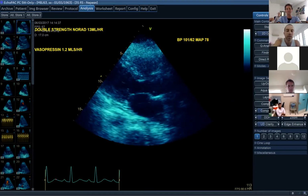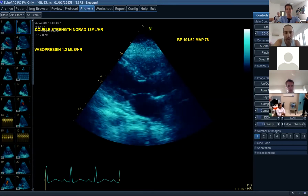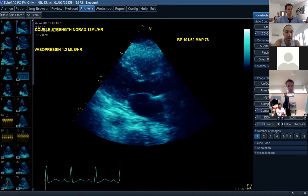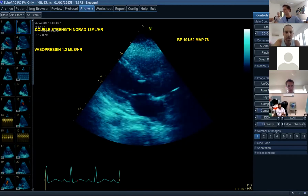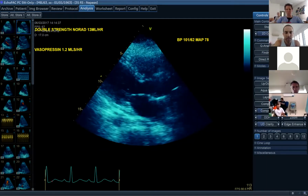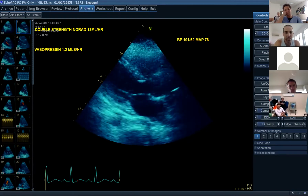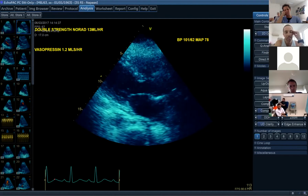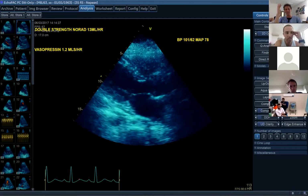Yeah, so I'm looking at a parasternal long axis. The first thing I would think is that in light of all the support she's on, it's difficult to make appropriate comments on how a ventricle's contracting. That's because I would expect it to be contracting vigorously, which is fantastic, like it is.